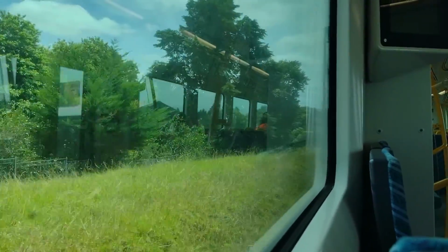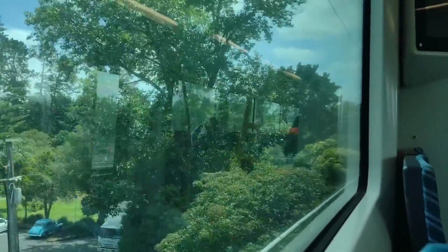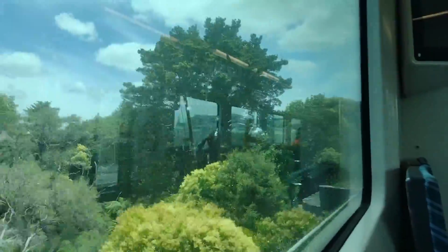Station is Sturges Road. Your AT hop card or ticket may be checked at any time.